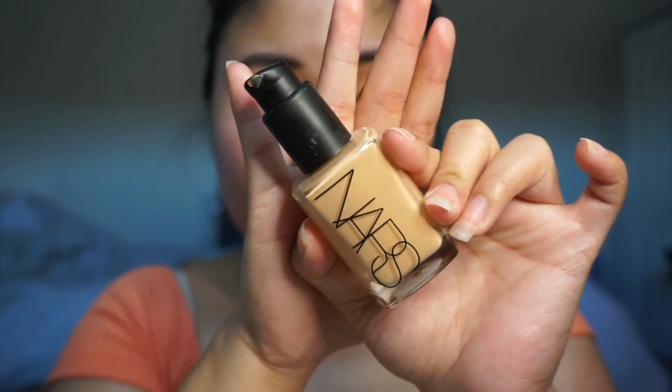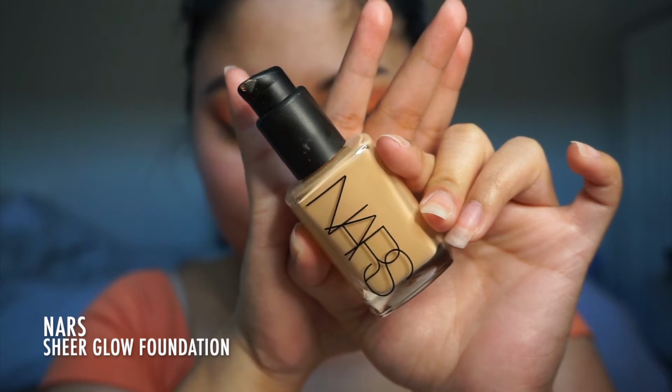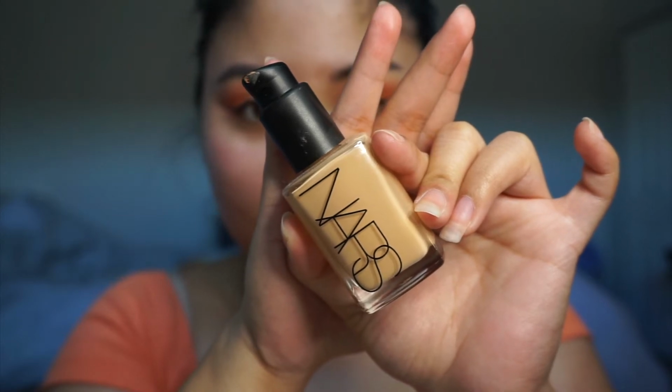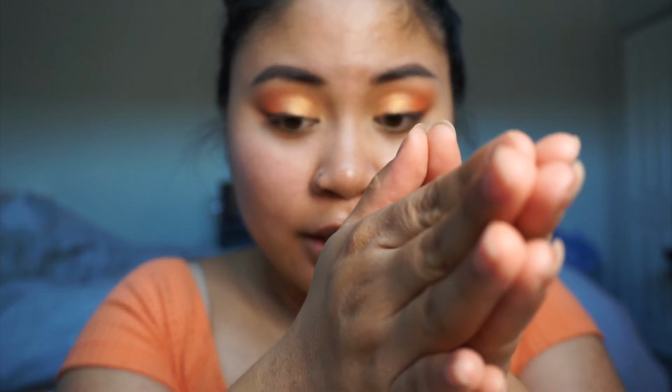And then the last foundation is the Nars Sheer Glow foundation. This stuff is awesome. It's more of a medium coverage and you can build it up a bit, not quite to full coverage, but I don't like full coverage, so this stuff is great. I think it just looks like your skin. I am really into that radiant, skin-like finish that gives you a bit of coverage. It's not watery, but it's not full coverage because I don't like to look cakey.